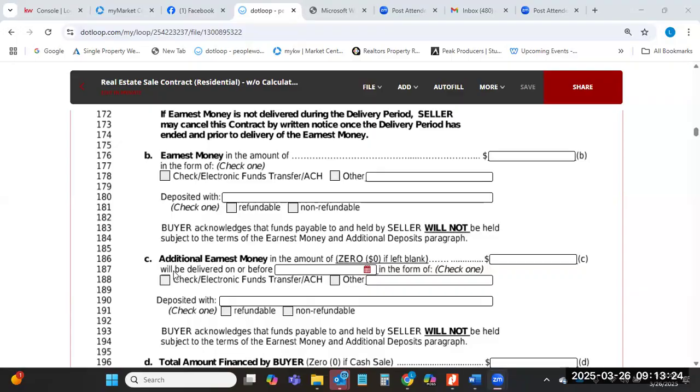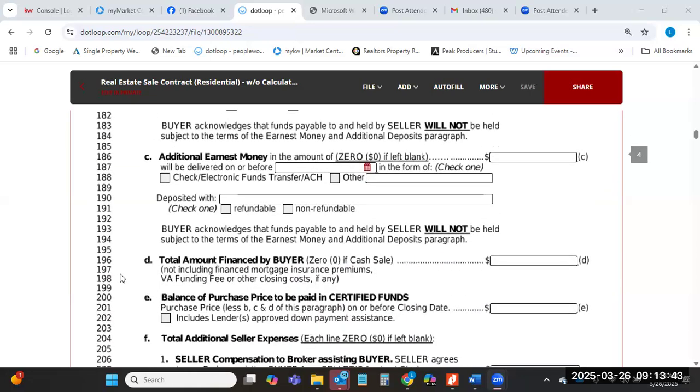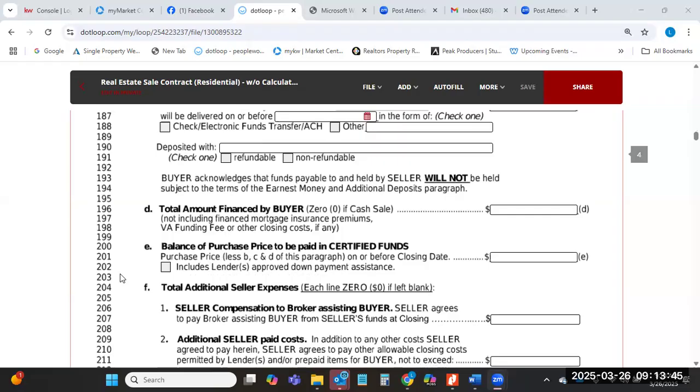Those kinds of things. And if there's no competition, and you're going to be the only offer there, is that 1% absolutely necessary for the seller to consider it? So just keep those things in mind. Everything on this page is negotiable. You may be given indication of the seller's preferences, but it's all negotiable.